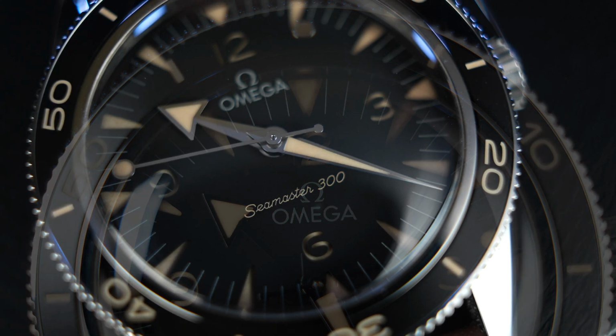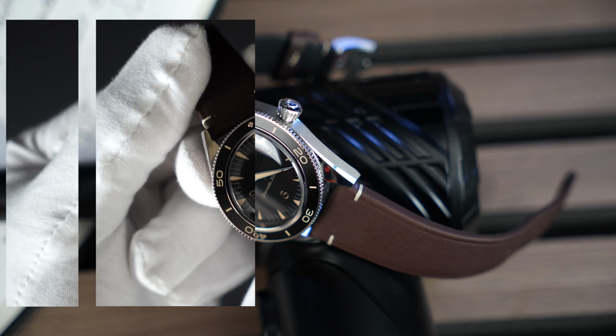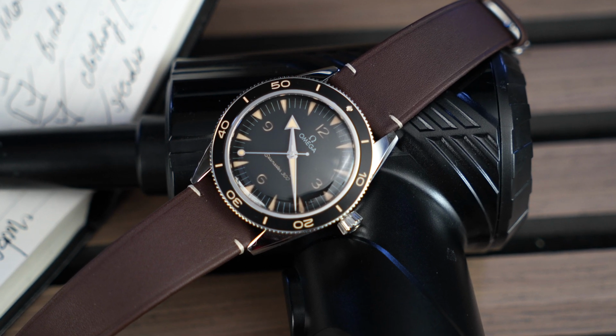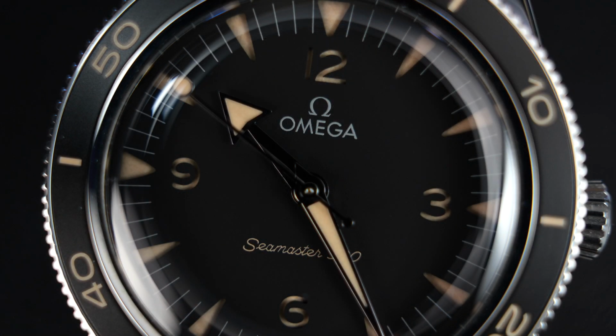Now the handset, probably one of the best handsets out there. Each one with its own identity, and yet they all work together perfectly to do what they're supposed to. We have a broad hour hand arrow design, filled with lume. We have the sword-style minute hand extending all the way out to the minute markers, lume-filled as well. And finally, sweeping around that watch, the heartbeat of the automatic movement, a lollipop design seconds hand. Also lume-filled.